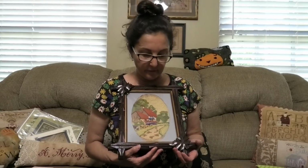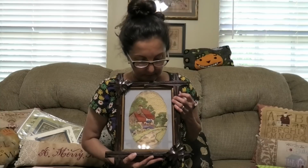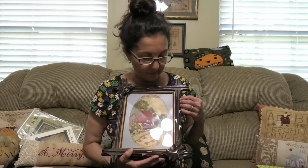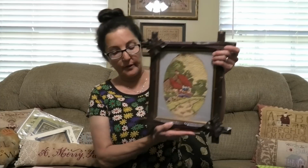And apparently she lived in, I think, Hempstead, New York, which is very close to where I grew up. So I thought that was cool that this made it to Florida. The sad thing is, it was probably in somebody's house, and they must have passed away and a family member just gave this away. Isn't it pretty?